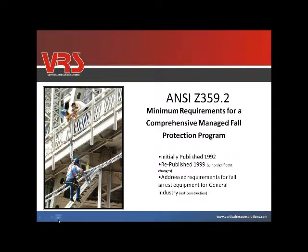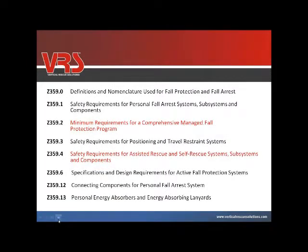But the ANSI Z359 family of standards was republished in 2007 with not just the Z359.1 safety requirements for equipment, but also a point 2, which is minimum requirements for a comprehensive managed fall protection program. The minimum requirements for a comprehensive managed fall protection program encompass all aspects of your fall protection program. And if you're looking for help in writing a fall protection plan for your site, Z359.2 can really help you out. In fact, Z359.2 actually includes some of the considerations for rescue after a fall as well.